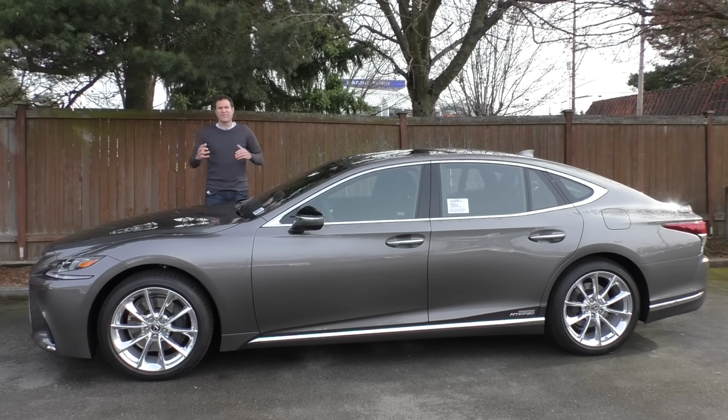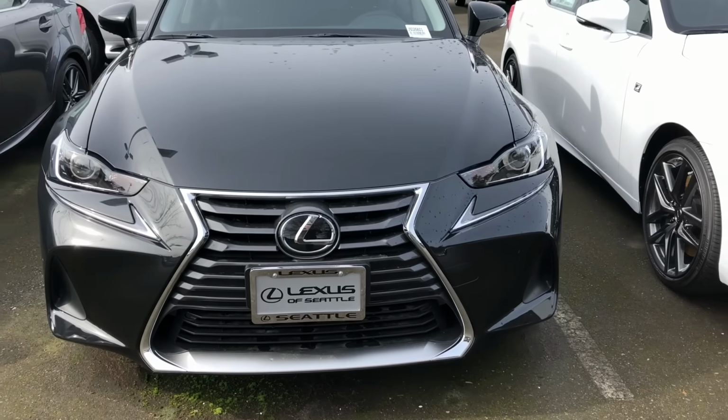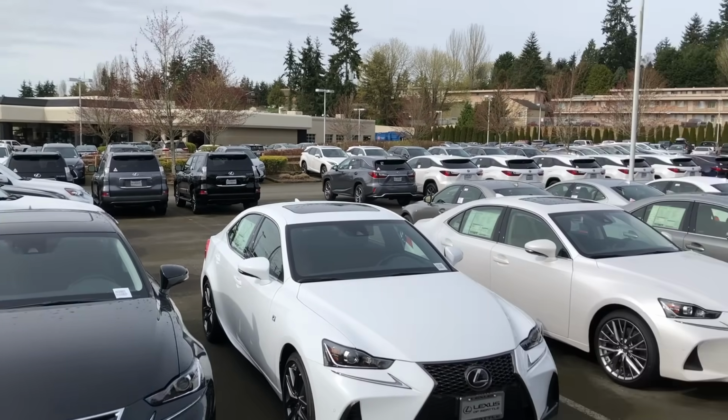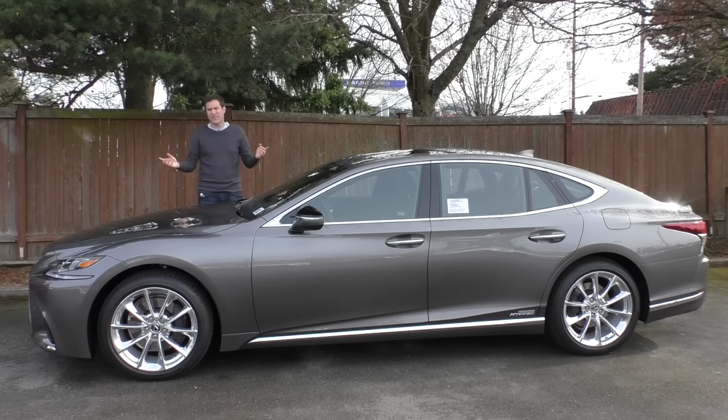I've borrowed this LS 500h from Lexus of Seattle, which is a giant Lexus dealer here in the Seattle area, and they have every NX and RX and IS and GX that you can think of, but the Lexus I wanted to check out most was this one, the all-new LS, which is entering its 5th generation for the 2018 model year. Today, I'm going to show you around it.